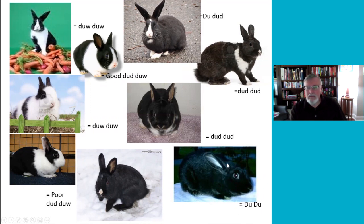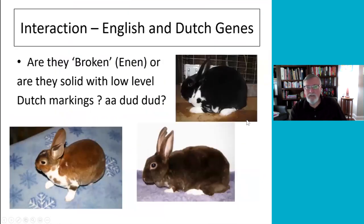So I hope this is a little bit useful in your introduction. I always have to enjoy the fact that, remember, every rabbit has broken genes, the EN, like I showed you on the English spot example earlier. But remember, there's places for all of these. And sometimes the English or the spotting gene and the Dutch gene, which are always there, interact. Are they broken or are they solid with a low level of Dutch? Well, as maybe a DUD, DUD.